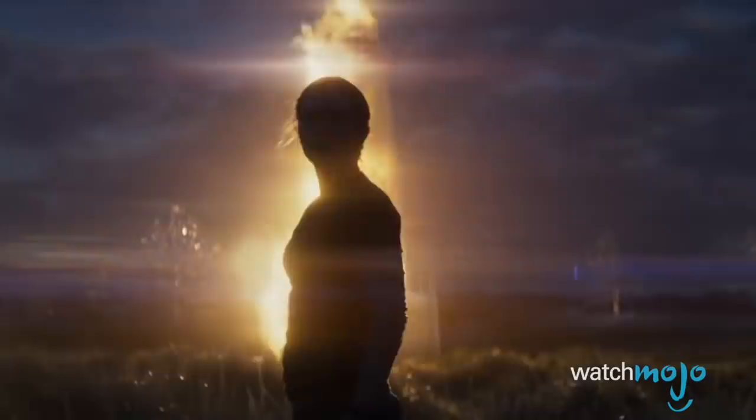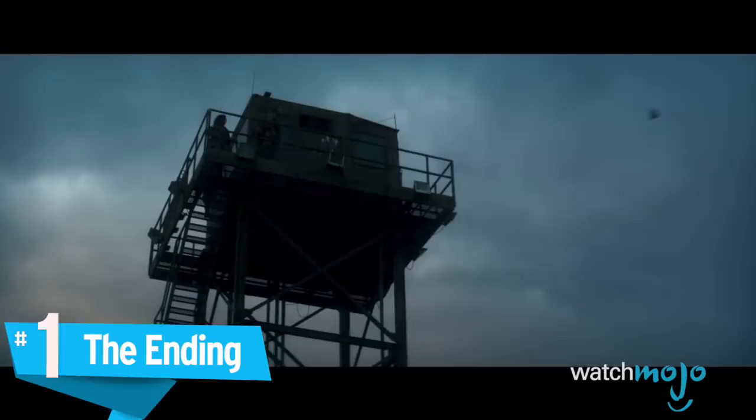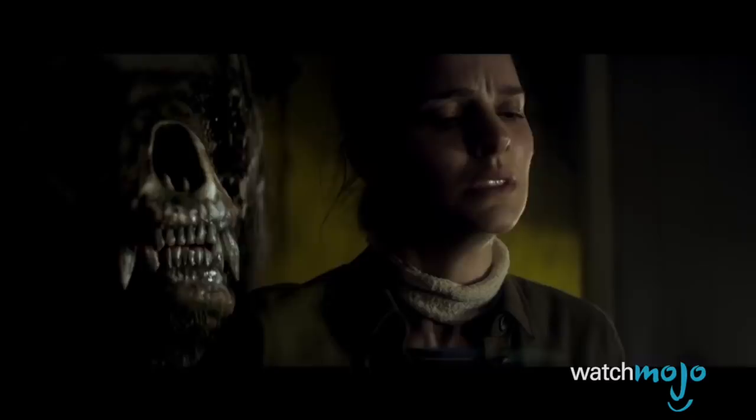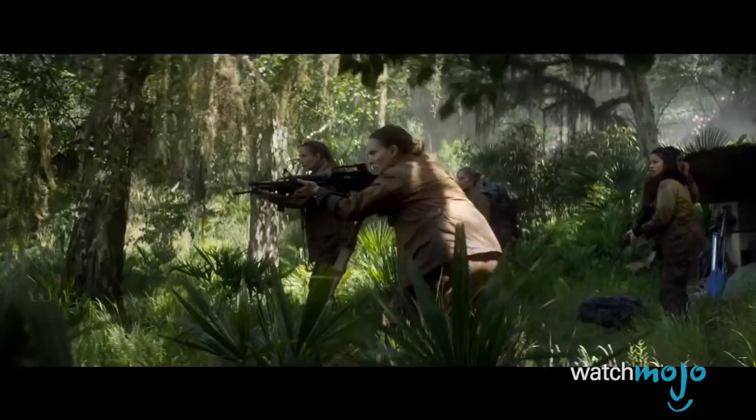Number 1, the ending. If you were hoping to see the whole Southern Reach trilogy adapted to the big screen, you might be in store for a little disappointment. Rather than acting as the first chapter of a new film franchise, it's clear that Garland set out to make a standalone picture with his take on Annihilation. Where Vandermeer's novel left room open for 2 sequels, Garland's film wraps the story up as the Shimmer vanishes.